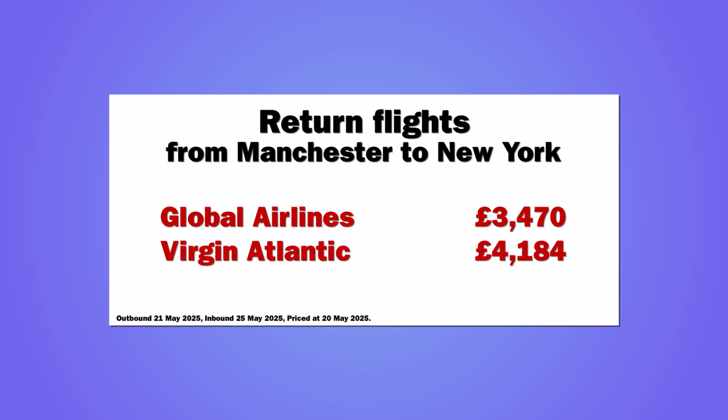Let's look at costs. I bought an economy fare and was lucky enough to be upgraded to business class. A business class return fare costs £3,470 if booked the day before the flight. That compares to £4,184 with Virgin Atlantic flights on the same dates. Although that's not really a fair comparison, as the Global flight was a one-off non-scheduled service.